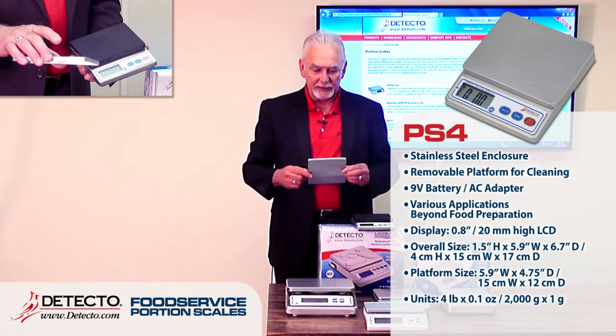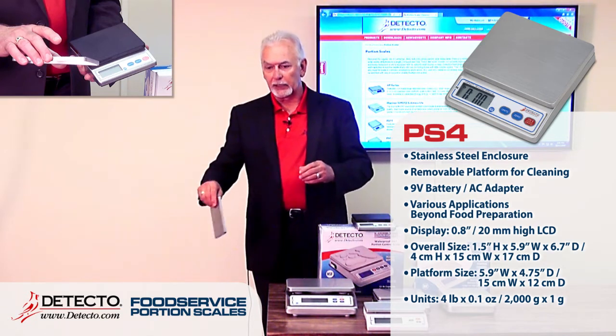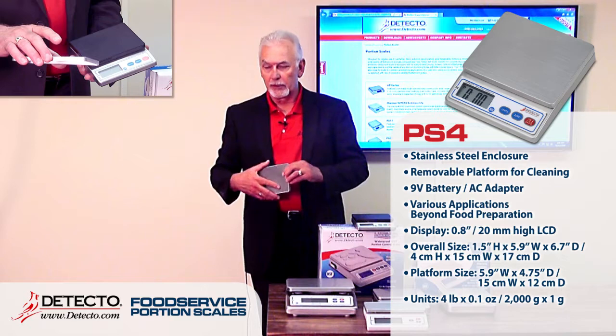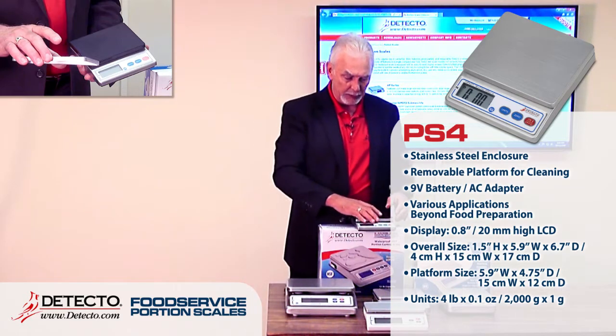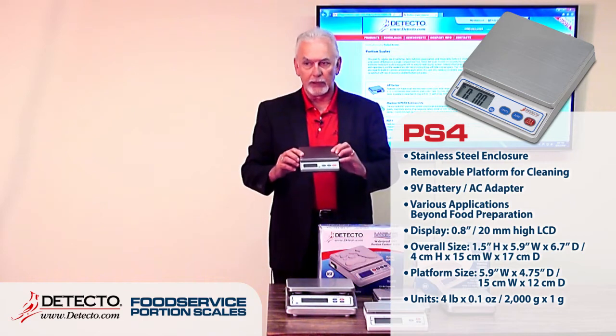So you want to make sure you have a stainless steel top that can go in a dishwasher or be submerged in the sink to wash off the chicken and/or the beef so those don't get mixed in, for cleanliness purposes. The PS4 is right out of the box, ready to run.